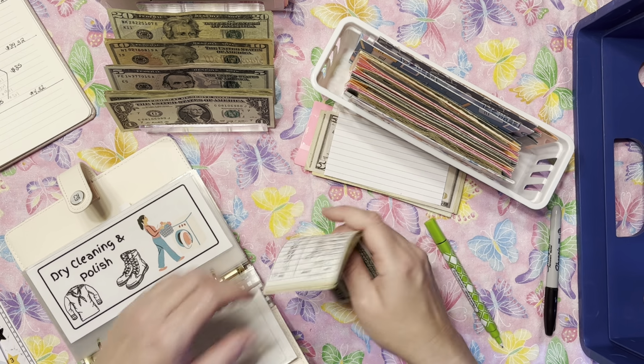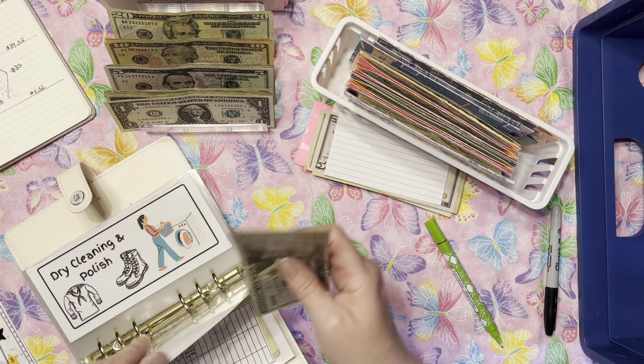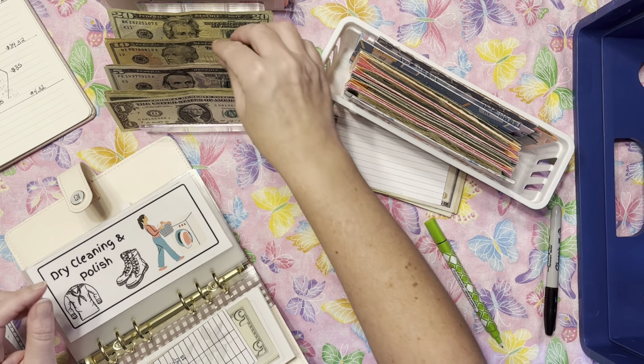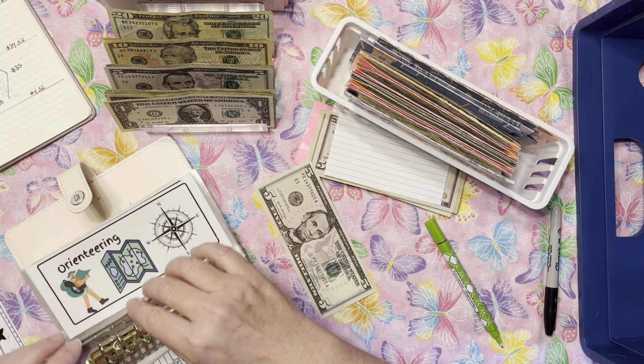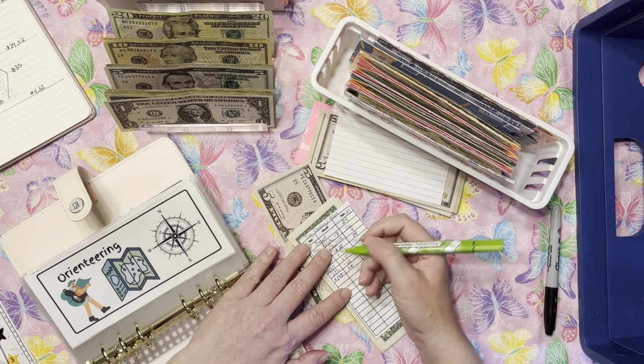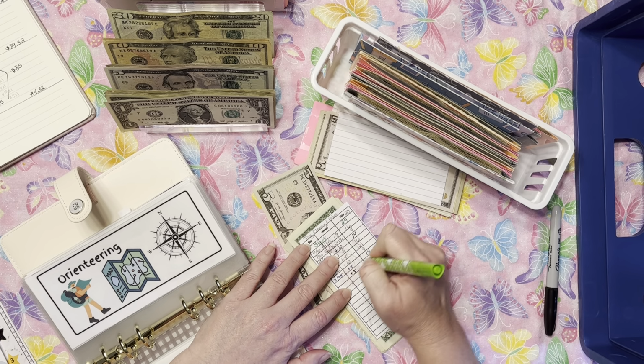My goal is to have $60 in here at all times, but I also want to break apart and put that money someplace else too. He recently told me he was going to be in need of some new shoe polish, so we for certain are going to finish this off today.